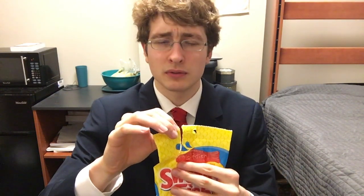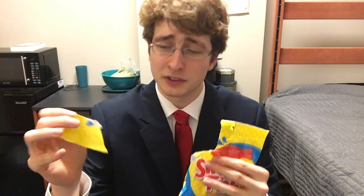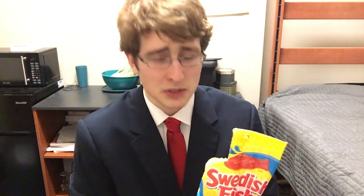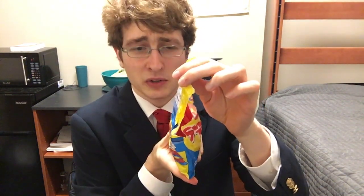The old attempt at a right angle failed. That is okay, because we now have access to the inside of the bag. And here it is, the inside of the bag. You can see there are many of these strange creatures residing within it.